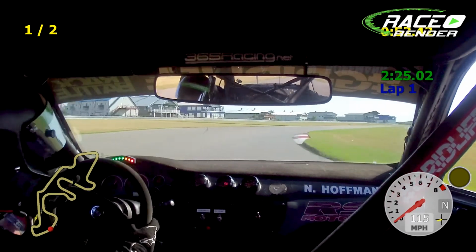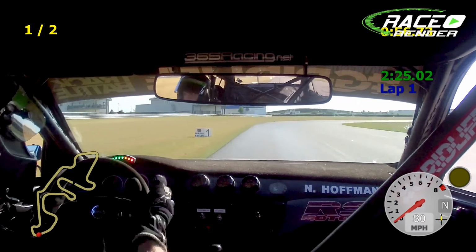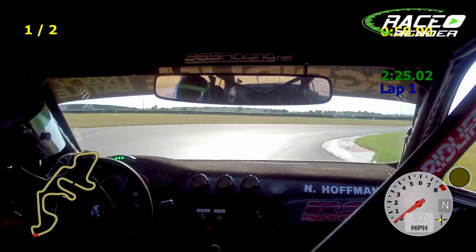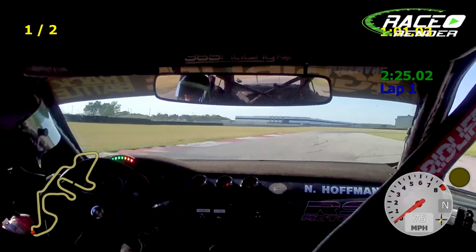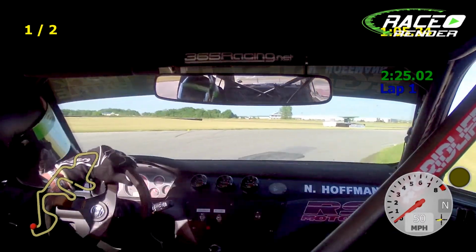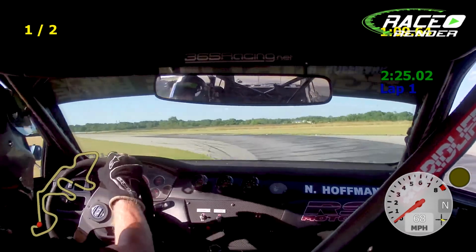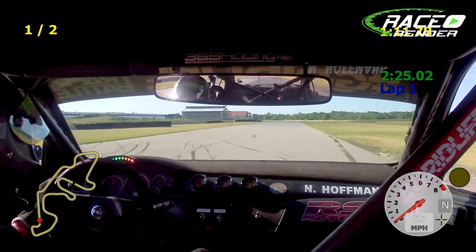Flat through 7, shouldn't have any problem, staying flat. Down into 8, hard on the brakes. Turning in, keeping it tight, get that quick jump to corner 9. This is where you enter patience. So you're gonna turn in and stay in, setting yourself up for the exit of 10. Trying to get on throttle and carry all that speed.